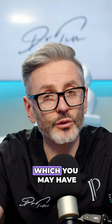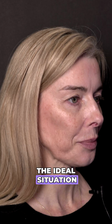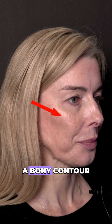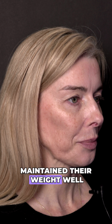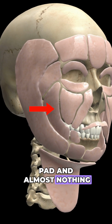The second opportunity which you may have is to support the jowl more laterally and superiorly. The ideal situation is that the patient has small and atrophied cheeks with almost a bony contour with all that you can see. This you'll see often in 55-year-old women who have maintained their weight well but are slim. They have a very dominant cheek fat pad and almost nothing behind it.